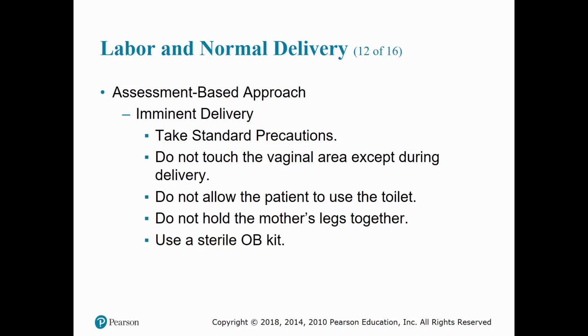Do not touch anywhere around the vaginal area except during delivery. Don't allow the patient to use the toilet, because she may accidentally deliver the fetus into the toilet. Don't hold their legs together, and use a sterile OB kit that should be on your truck.